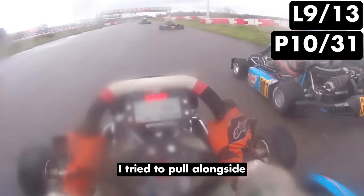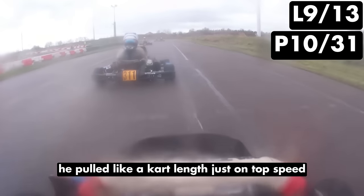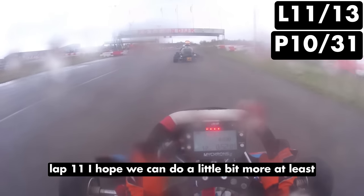Here the 311 goes again, and I tried to pull alongside, but there's pretty much nothing we can do, especially on top speed. Just look at how much he's pulling away. We can't do anything. He pulled like a car length just on top speed. Now skipping ahead to lap 11. I hope we can do a little bit more at least.